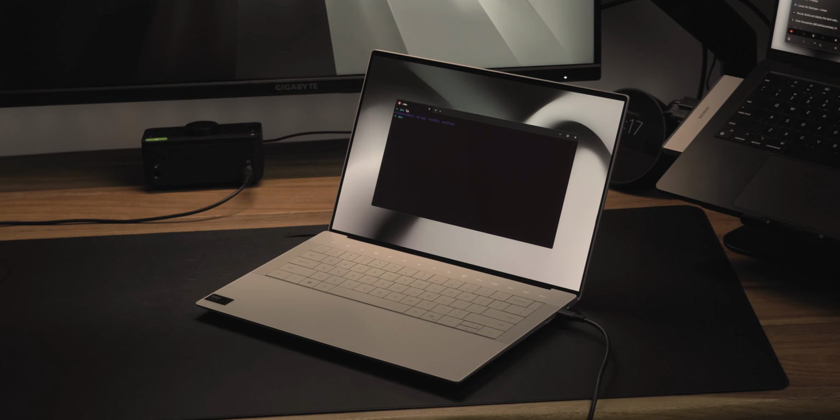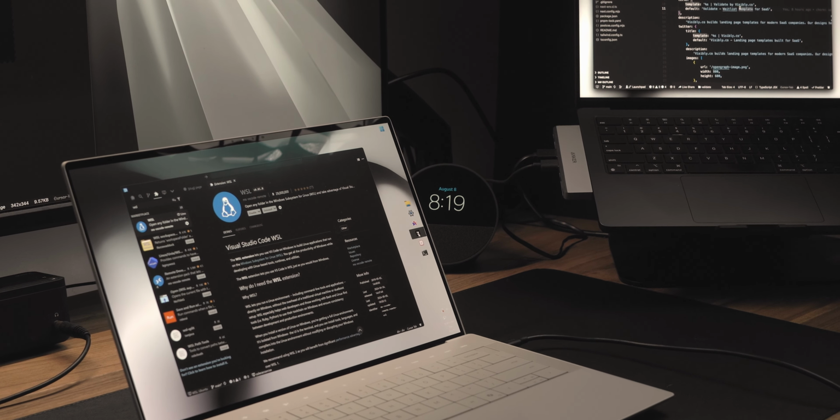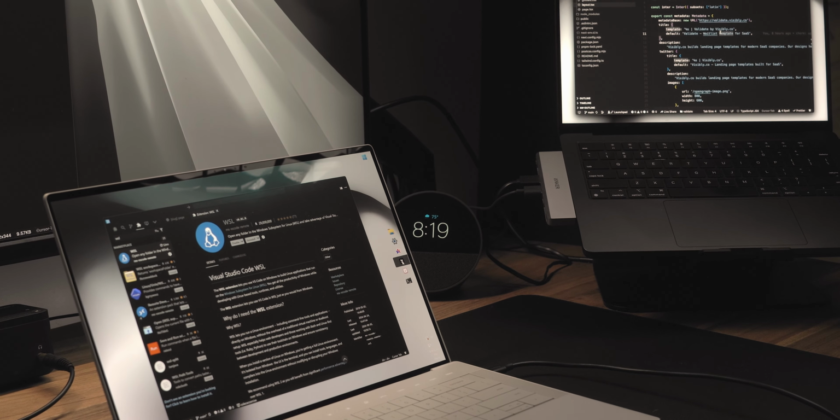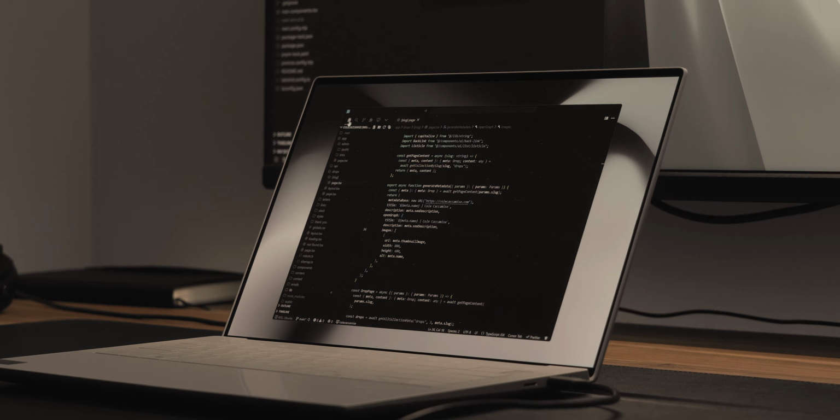That though has been my Windows development setup. I'm definitely still a Mac guy, but I've wanted to try a Windows laptop for quite some time, and I think the XPS does a great job. I'm going to continue to use this and make a review at some point, so stay tuned for that.